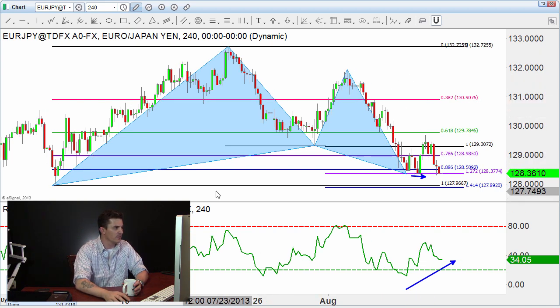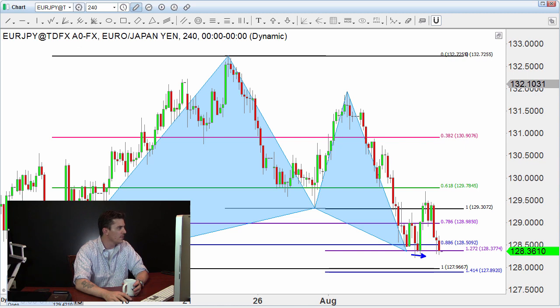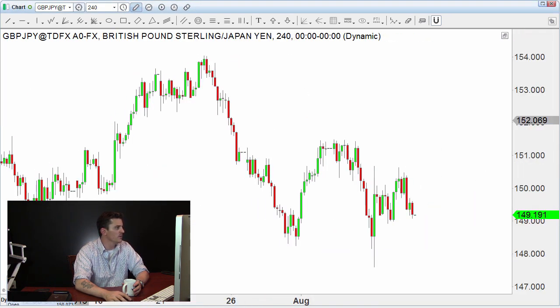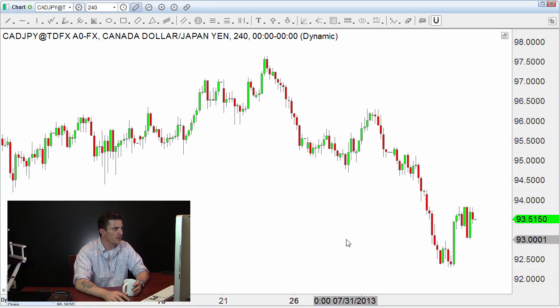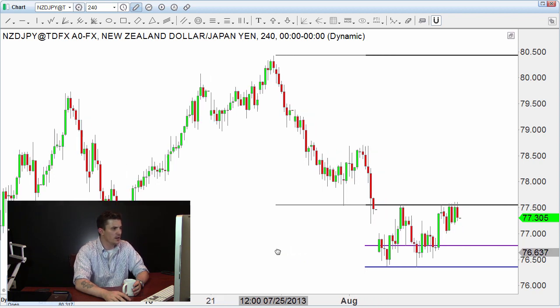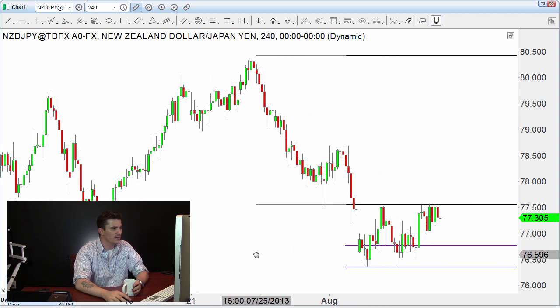I take that every single day and twice on Sunday. So pound yen. Take a look at that. We got nothing there, at least nothing that I want to be concerned about. I'm not going to worry about Canada yen. Let's move to New Zealand yen because we talked about this one at the very beginning of the event today.